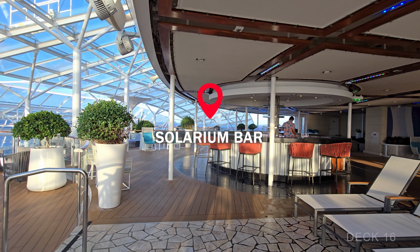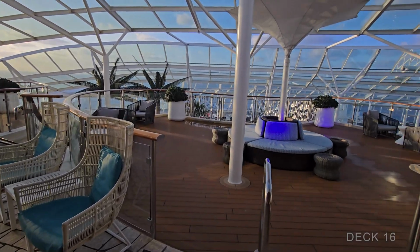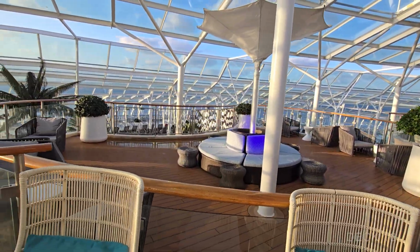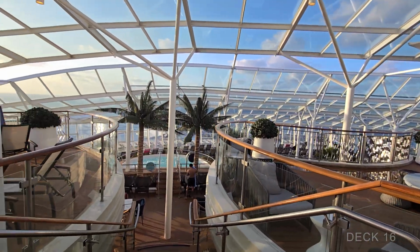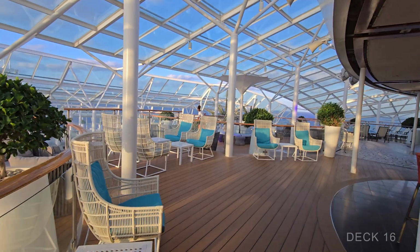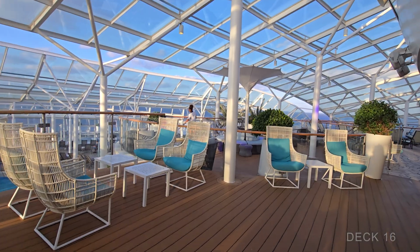Let's check out deck 16 with the solarium bar. This is the adults only area, and it is really quiet. There's soft music, but it's not very loud, so you can easily read a book or look at your phone or just relax. There's a lot of nice seats up here, partially shaded from the sun.